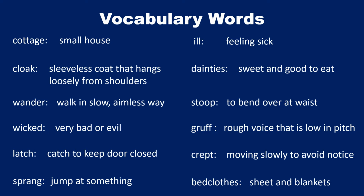A cottage is a small house. A cloak is a sleeveless coat that hangs loosely from your shoulders. To wander is to walk in a slow, aimless way. Wicked is very bad or evil. A latch is a catch to keep your door closed. Sprang is to jump at something.